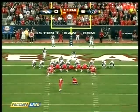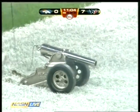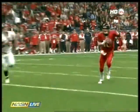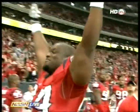Chris Brown, one of the original Texans, lined up for the point after on its way, and it is good. So the Houston Texans take the opening kickoff and march down the field beautifully. Rosenfels takes it in for the clincher, and it's 7-0 Texans.